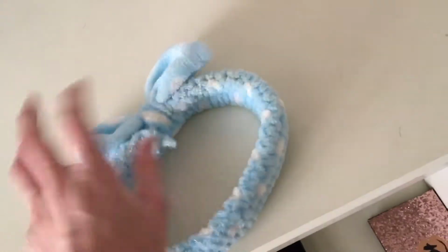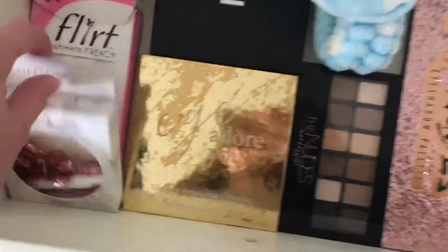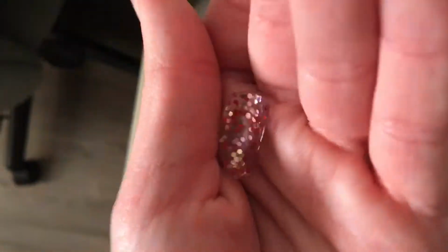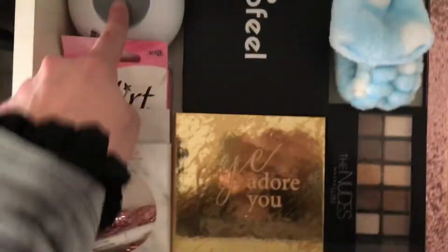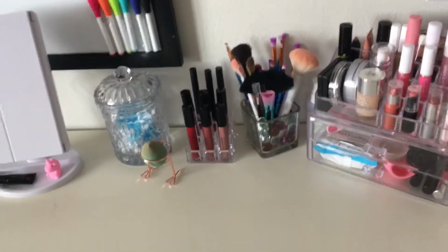This is a hairband that keeps my hair out of my face while I'm doing my makeup. Came from the dollar store. My fake nails from Ulta, and my fake nails from Target. These are French tip, these are just almond-shaped, glittery kind of ones. Waterproof Bluetooth speaker, those bands. And that is it for my 2019 makeup collection as a 14-year-old.